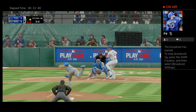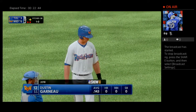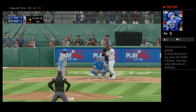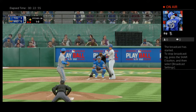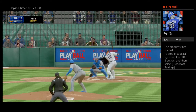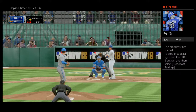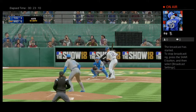And here now is Dustin Garneau. A ball and no strikes. He's back in the starting lineup for this one after sitting out last night's game. Oh, 2-0. Three and 0 now.